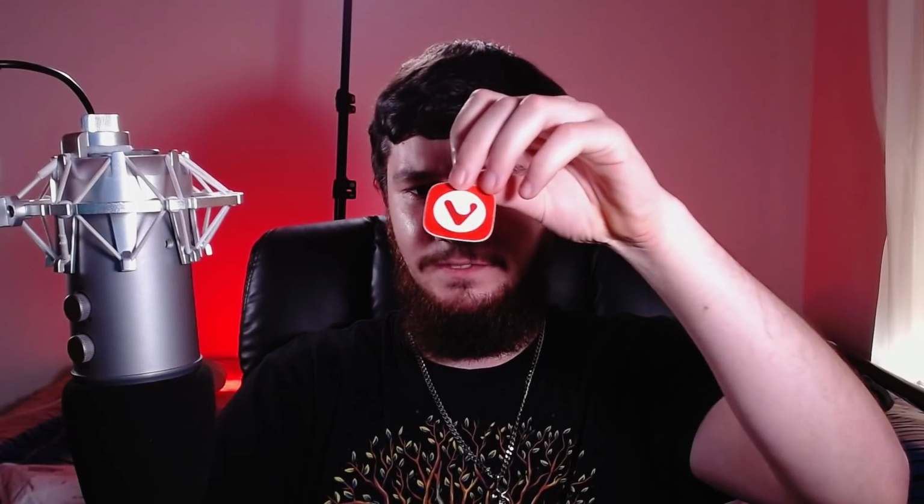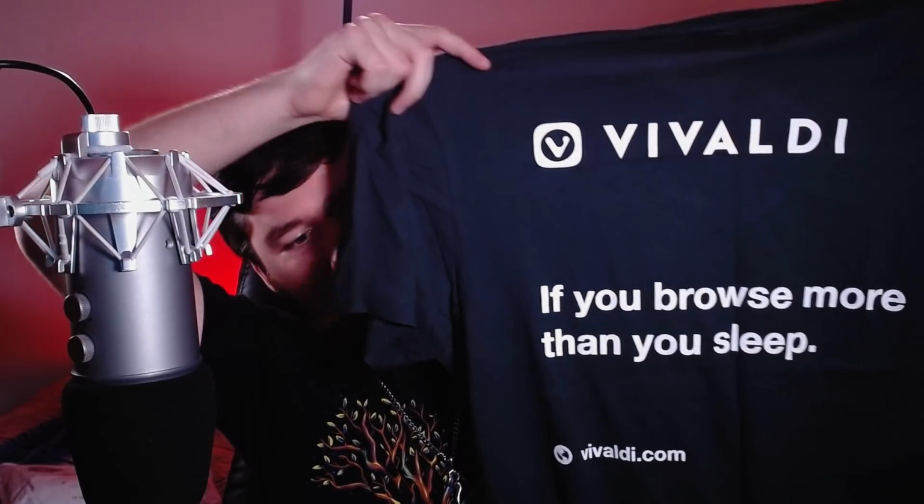So let's see what this shirt looks like. They never actually asked me what my shirt size was. I think they think I'm fatter than I actually am. They sent me a large. Oh, I found a third Vivaldi logo sticker. Okay, anyway. This one. What does it say? Vivaldi, if you browse more than you sleep, Vivaldi.com. I will cut back to when I have this shirt on, and I'll show you what it looks like. Boys, I think we've made a massive mistake here.